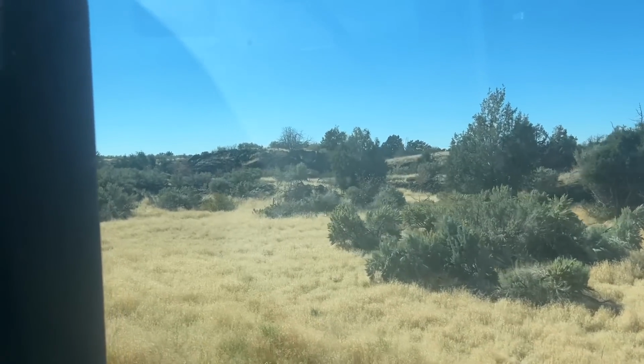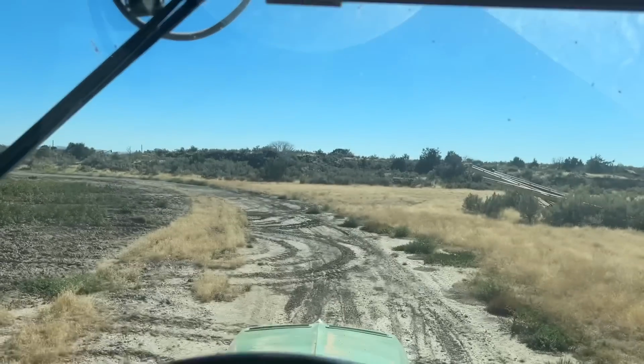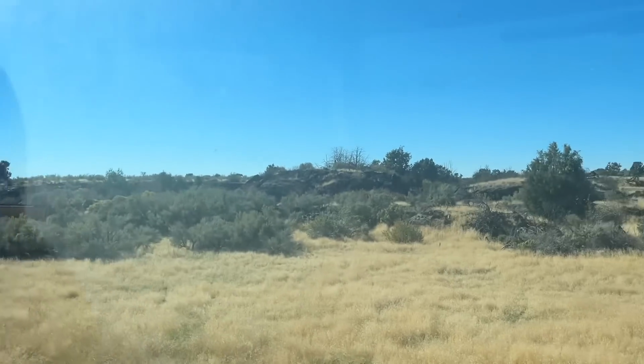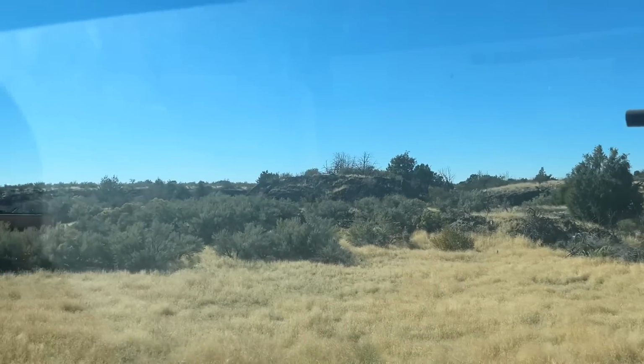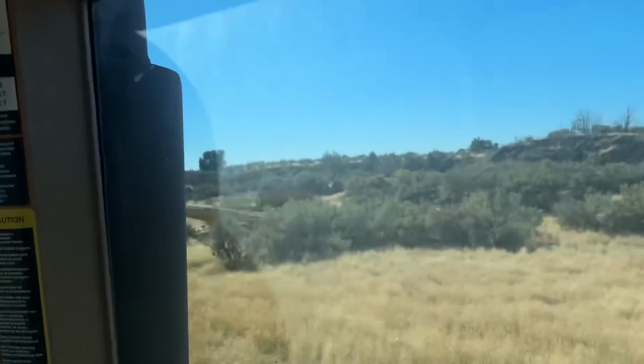It's probably about 20 feet tall. And then up here in front of me, there's some lava rock cliffs that are about 20 feet tall. And this goes for miles and miles and miles. So there's a lot of lava rock out here in the middle of Idaho.